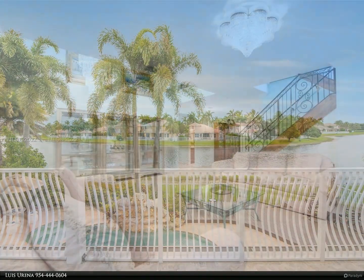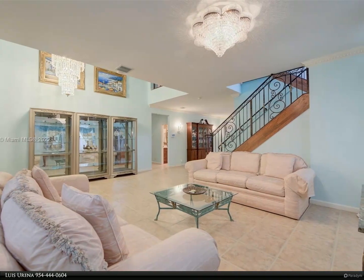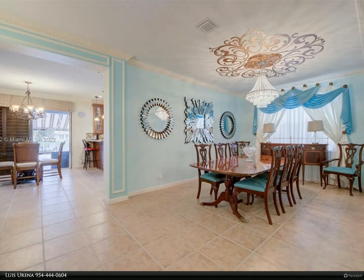Impeccably maintained home featuring a remodeled kitchen with 42-inch wood cabinetry, two ovens, center island, stainless steel appliances, gas stove, granite countertop and many other upgrades.